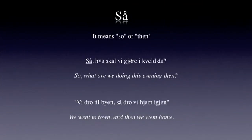So let's begin with så. This word means so or then. So let's have a look at an example.